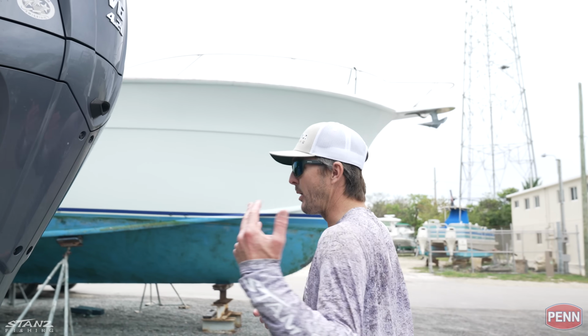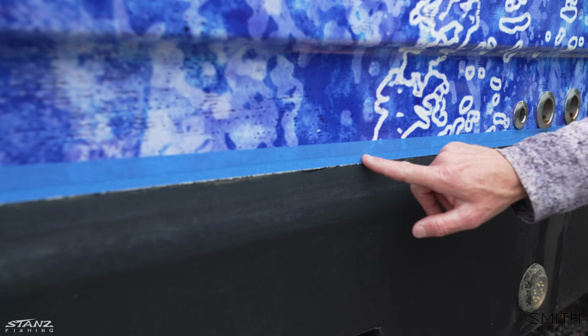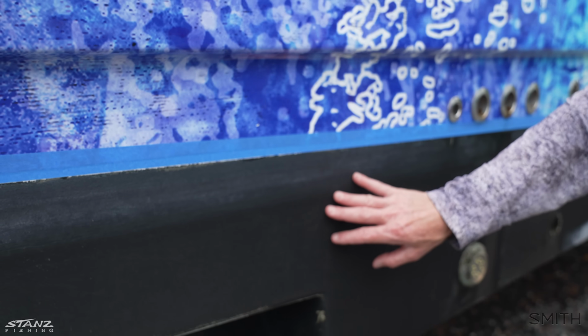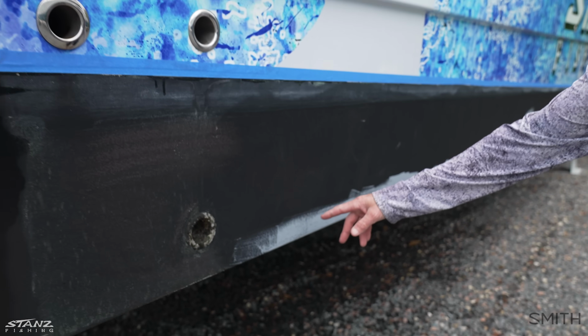And then the rest of the boat here is already taped. So they got this masking tape on here for the paint line. They're gonna paint all the bottom paint on here from Interlux. And they got the primer on some spots.